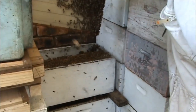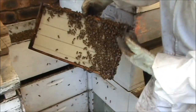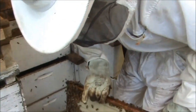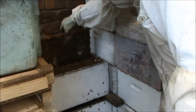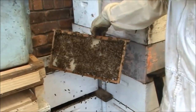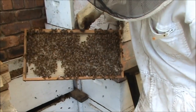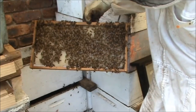There's a bit of weight of bees on this frame. You can feel the weight on this right hand side. Look at that. This frame is heavy with bees. But the frame was only freshly drawn comb. They're already putting honey in it. Yep, they already are. That's exactly right.